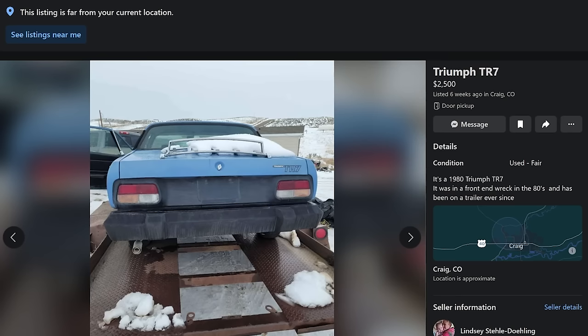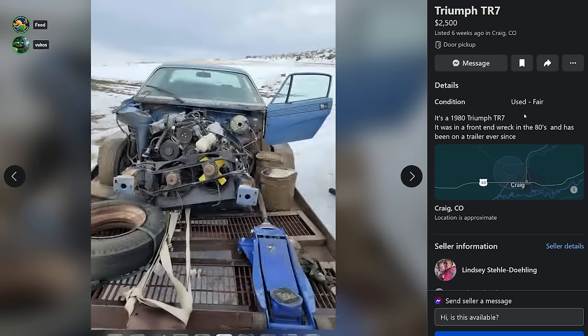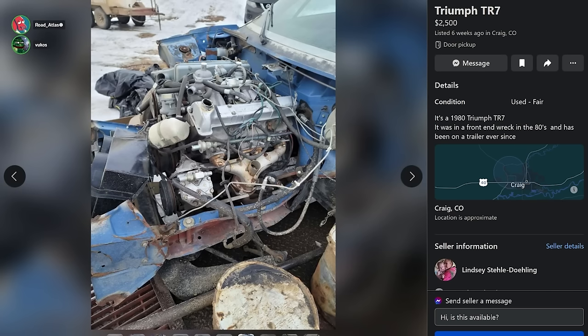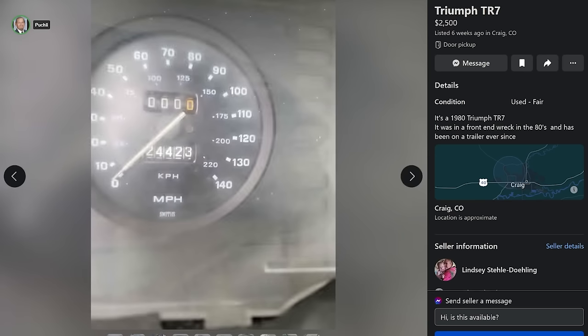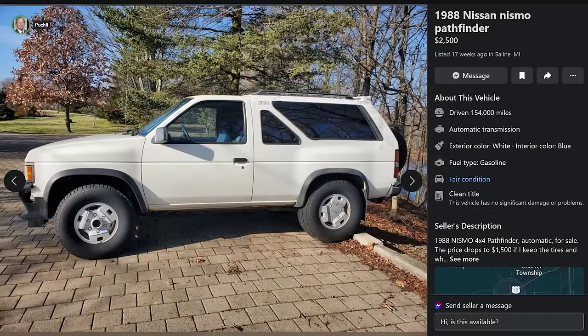Triumph TR7, $2,500 six weeks ago in Craig, Colorado. It's a 1980 Triumph TR7. It was in a wreck in the 80s and has been on a trailer ever since. Jesus. Nice. The most nicely tuned car. With the oil cap off, too. Christ, who would... you know what? No, I don't care. It was in a wreck 40 years ago. I'm sure tomorrow is its day. That day will never come. If you buy that car, tomorrow is its day.